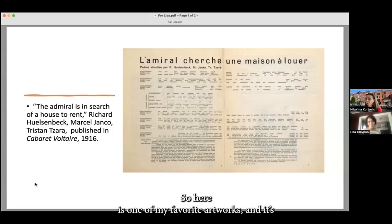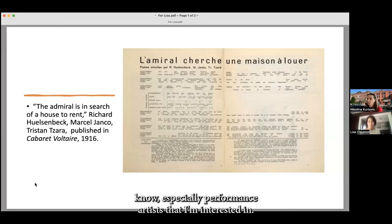So here is one of my favorite artworks, and it's a work by a group of Dadaist artists from Zurich. It's from 1916, so 100+ years ago. I teach modern art and contemporary art, but this work may seem like it's pushing us way back in the past. However, a lot of what these Dadaist artists did back then reflects in the practice of contemporary artists, especially performance artists that I'm interested in.